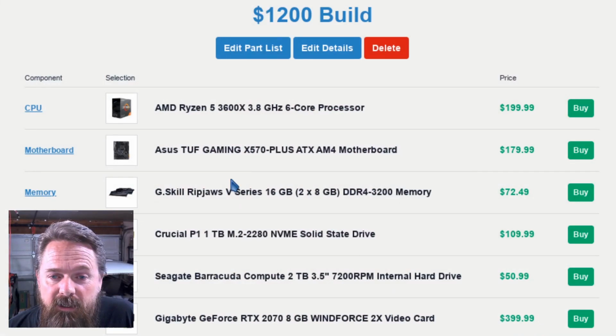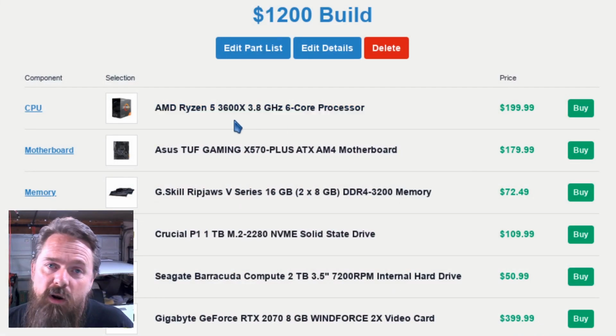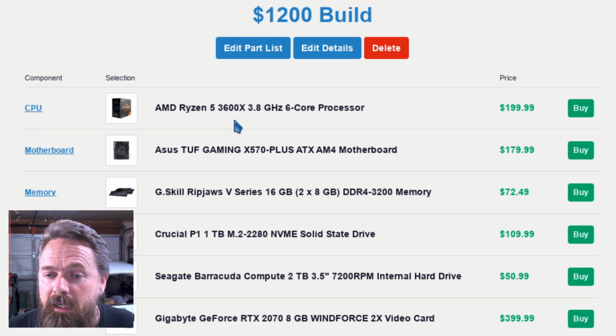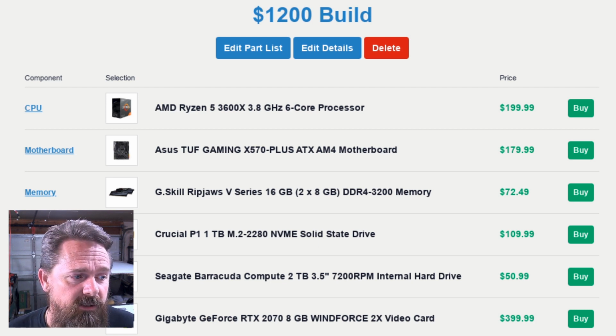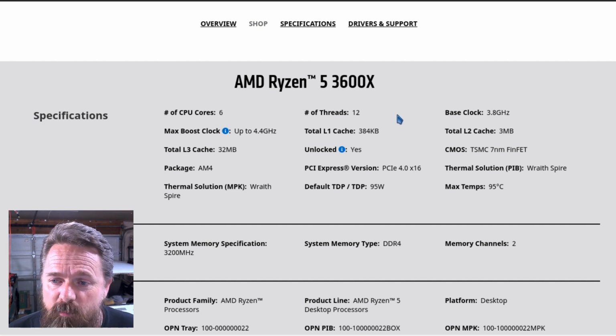So here I'm starting out with the Ryzen 5 3600X. It's a great processor, comes with a decent cooler. The Ryzen 5 3600X is a 6-core, 12-thread processor. It's got a base clock of 3.8 gigahertz and a boost clock of 4.4. It's a pretty solid processor. I've built several systems with it and have been pretty happy with it.